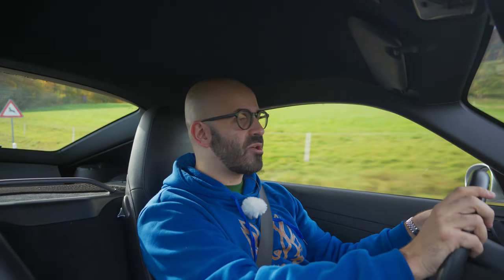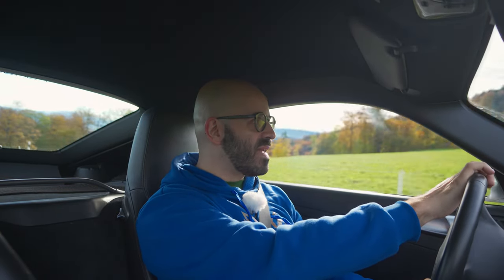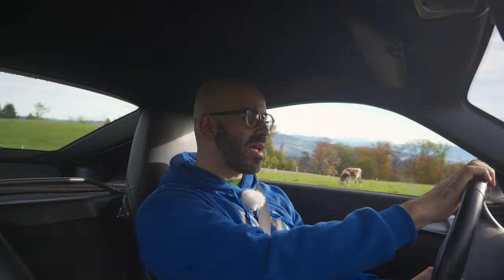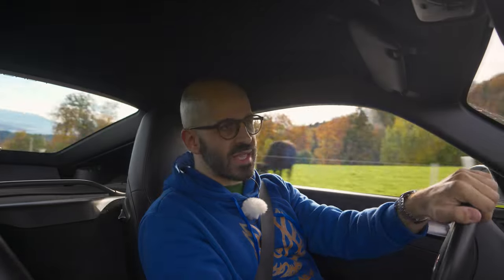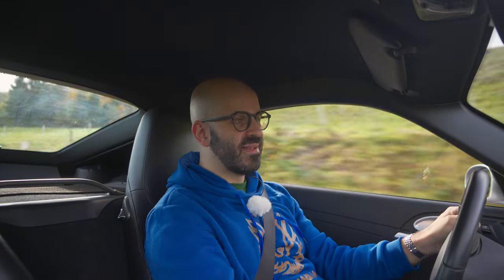The engine, while being quite torquey, has also a nice top end. So from like 5,000 RPMs, it develops like a second bit of boost. It's like VTEC basically. And I think it has to do with variable valve timing and stuff. And it sounds quite all right.